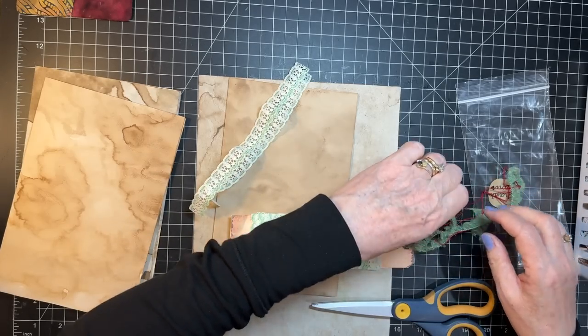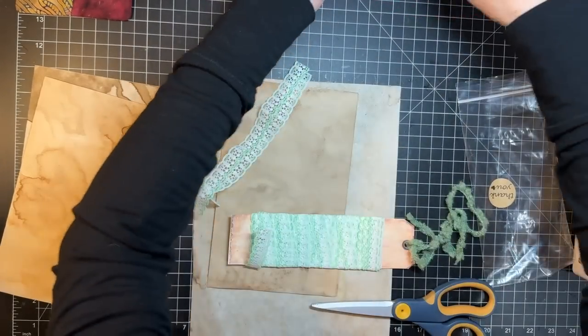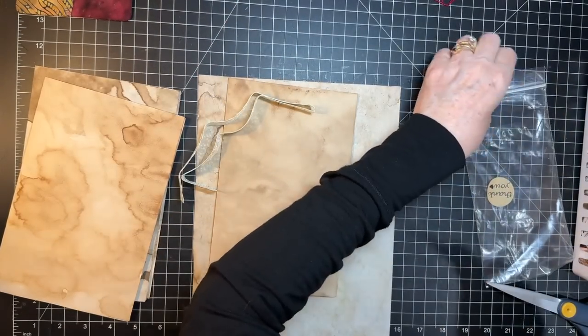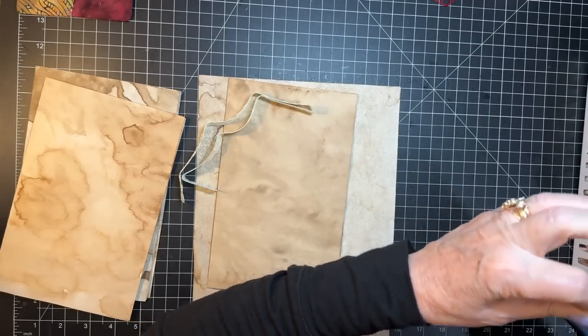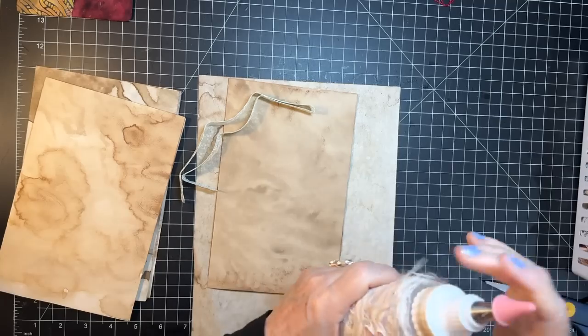Okay, I need to move this. This is getting all into things. Okay, so yeah, we're just gonna do a few lace pages. I'll show you a little variation that's fun. And I like to use Fabri-Tac.